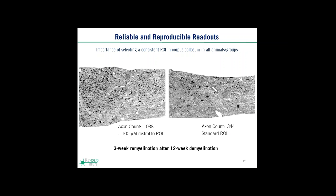Now it's a known truth, it's been published, that corpus callosum is affected in different ways and at different levels by cuprizone. So the whole corpus callosum will not demyelinate. The demyelination is different in various regions. So that's why it's extremely important to be in the same region, every animal, every group.